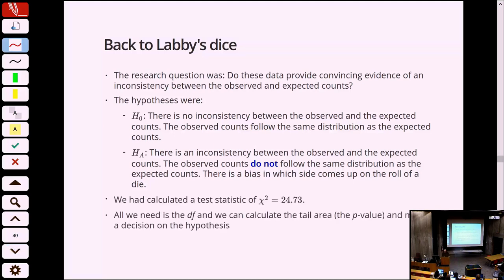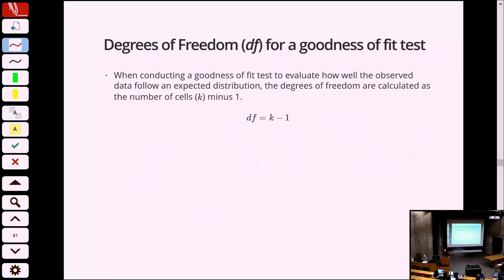This was our chi-squared test statistic. We need the degrees of freedom, and we can calculate the tail. And as I said on the previous slide, the way it works for goodness of fit tests is that the degrees of freedom for your p chi square call is equal to 1 less than the number of categories in your problem. So we had six dice, so this was six. So DF would be five. Number of cells, number of categories, number of bins, minus one. So for dice outcomes, K is 6, degrees of freedom is 5.